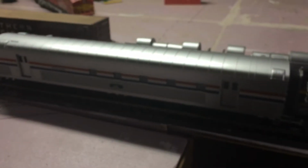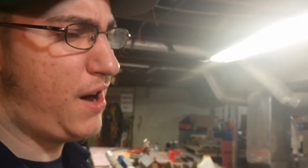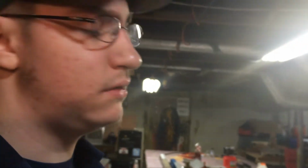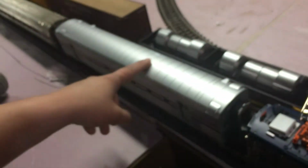And then, let's see. Oh, and then recently I bought this. This is an MTH RPO car, which, if you know Amtrak and you watch the Amtrak video by a company called Pentrex, Northeast Corridor Combo something or other, they don't run RPO cars. They use them as baggage cars. They make the doors bigger and then they decal it DP or BD. And then I bought this RPO car, which I already took all the RPO stuff off of.